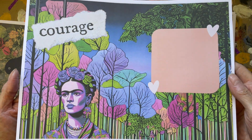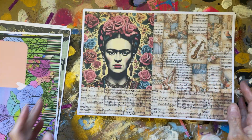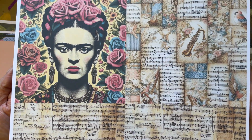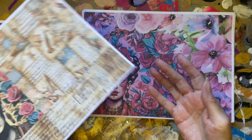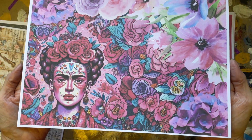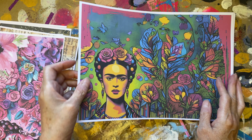Got courage. Swan. Oh God, I'm enjoying doing these so much.